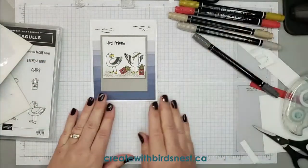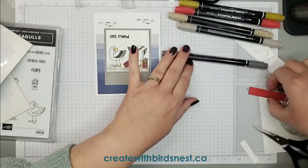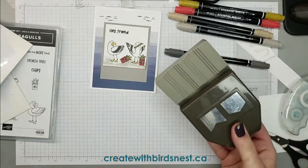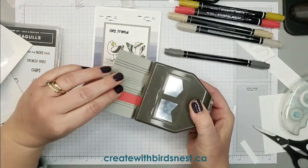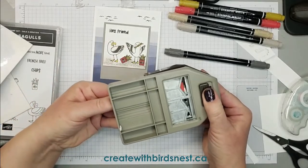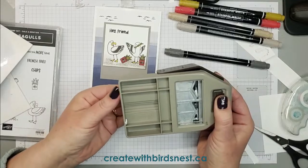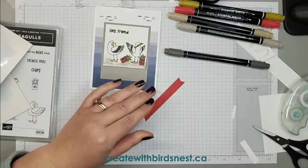Okay, so we need to complete our sentiment. So it says, hey friend, I've got a strip of Poppy Parade here, and I'm going to flag both ends of this cardstock strip. So I'm going to use my banner pick-a-punch. If you don't have this, you can just use your snips and cut into the ends to make a flag. But I love this tool so much. And I hope that one day it shows back up on the online exclusives or something so that if you don't have it, you can add it to your collection. So I'm just going to flag both of those ends.